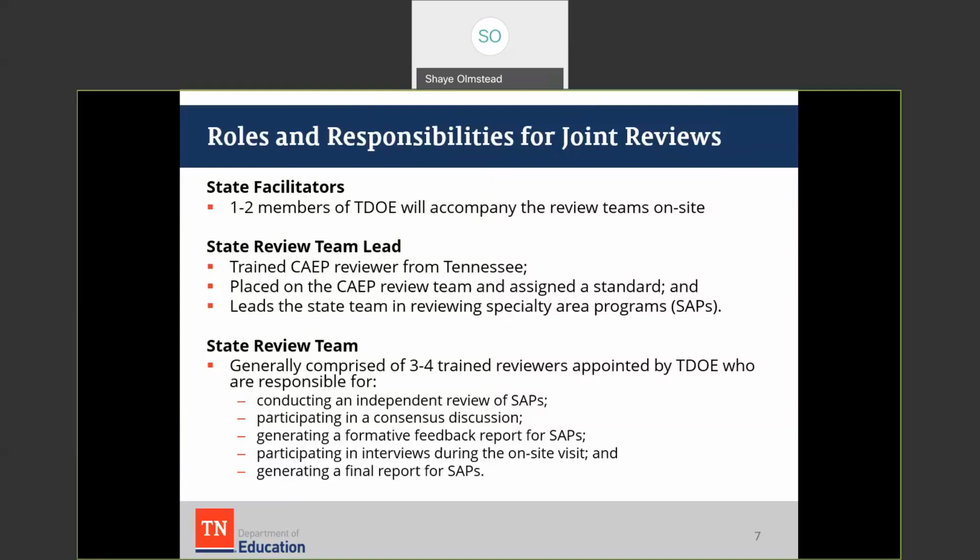Tasha, that's right. Tasha really will review or support the review team in the process of the specialty area program review. They did get her added in Ames, so I put her with another individual for standard 4. Oh, okay, great. So she will be working with someone else. That actually makes a lot of sense because of the specific contextual things regarding standard 4 in Tennessee. Right. Very good.